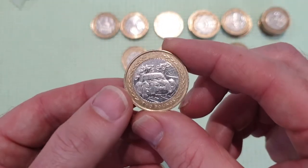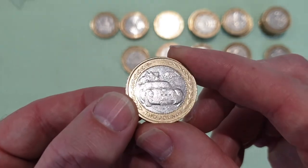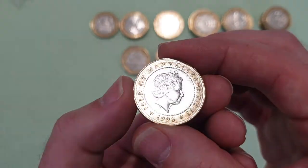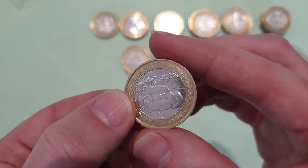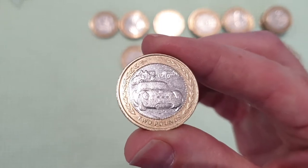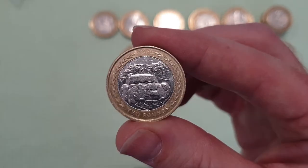The other coin of the day is this Isle of Man racing car coin, £2 coin from 1998. Now, I don't know too much about this coin, so if anybody knows more about it and wants to leave a little comment telling me about it, I'll be grateful.